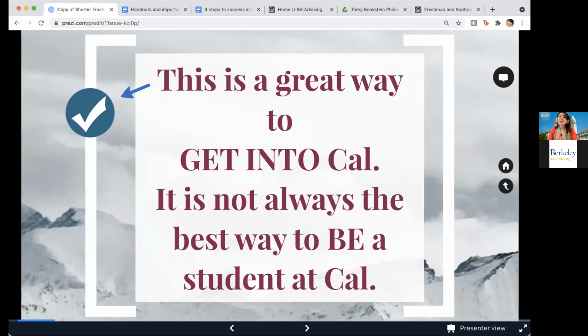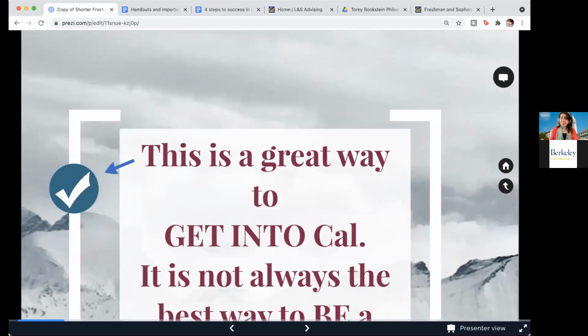The checklist mentality is not always the best way to be a student at Cal, even though we trained you to do this, because following the checklist mentality in a really limited way can make it harder to get into graduate school, and it can make it harder to get a job. Let's talk about why.